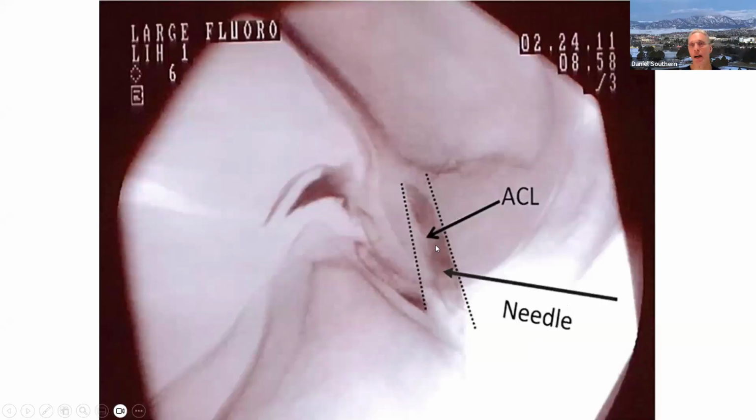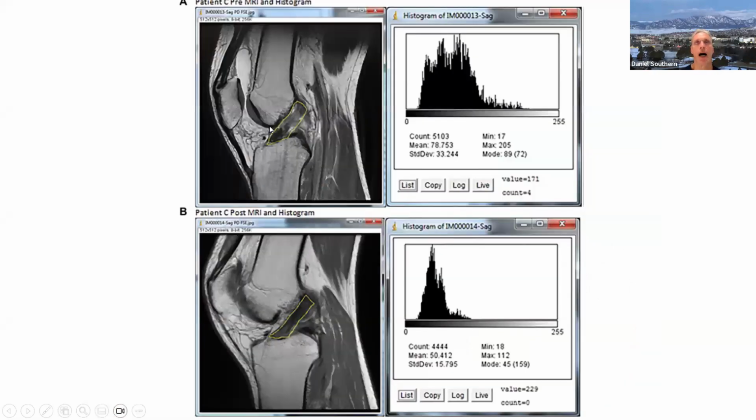Here's an ACL picture of the anteromedial band of the ACL with dye in it. The needle can be represented by this arrow coming in from the front. Here's the kneecap. And this is what the surgeon is looking at when he's repairing an ACL with a needle through the front of the knee. This is what we're looking at.